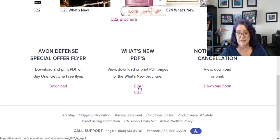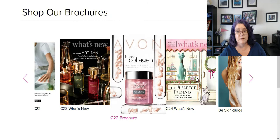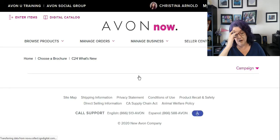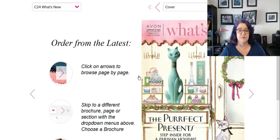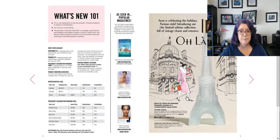and you can click on the link for that campaign, and you can pull up a PDF version of that same What's New that we were looking at, the first one, where it's just a flat static catalog. I actually like that because I can save a copy on my computer for records if I want to go back and reference something in that What's New. But you can also zoom in on things a little bit better and get a better view of things.